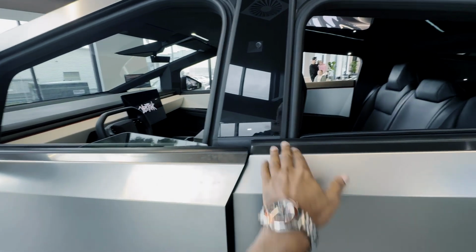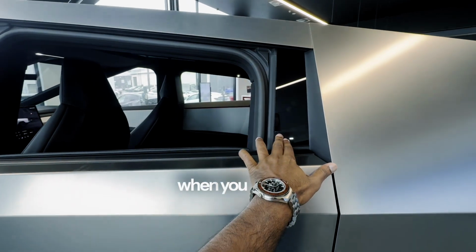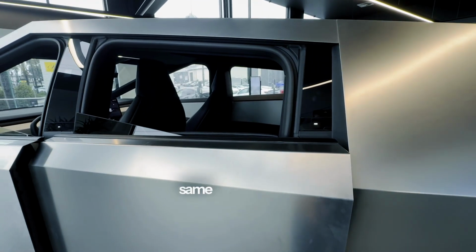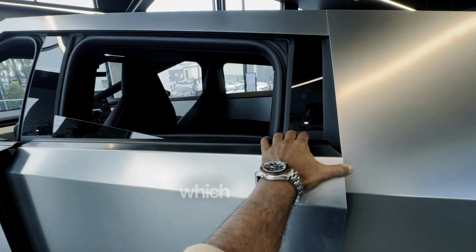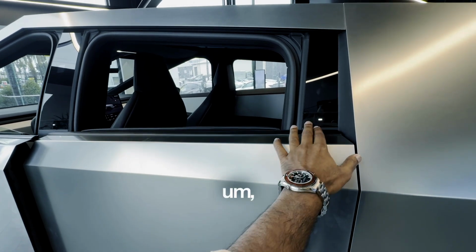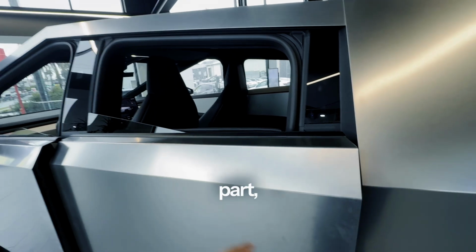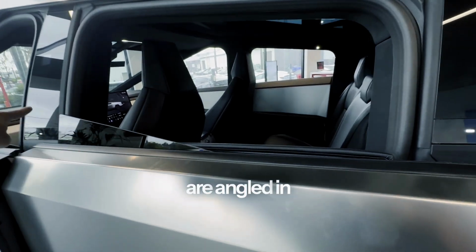Now, this is for the front doors. We open it like so. The rear doors are not here. The rear doors are actually over here. So when you go and press this, same thing happens with the window, which retracts up. And like every other Cybertruck part, even the windows are angled in a sharp fashion.